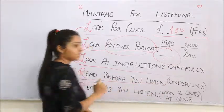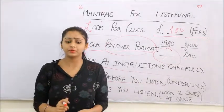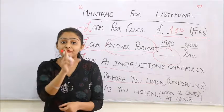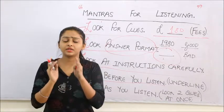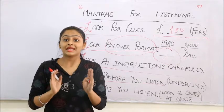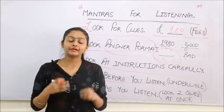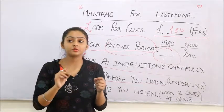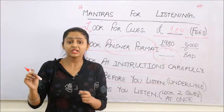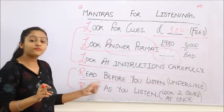Now, the first R. Read before you listen. Yes, read before you listen. Whenever you get the question paper, start reading the first section or the first questions. There is a recording, and when it is played, it says it's pre-planned. It's already said that yes, you have to look at 5 questions, or question numbers 1 to 5. Fine. So always look at the questions before you listen.